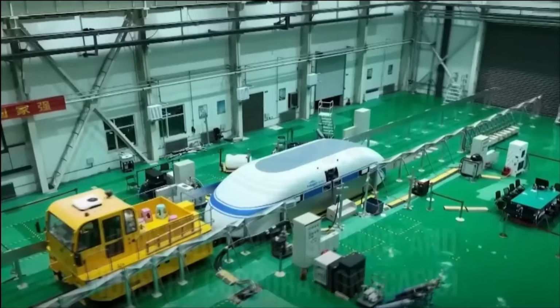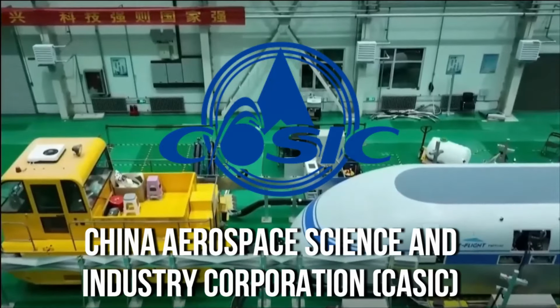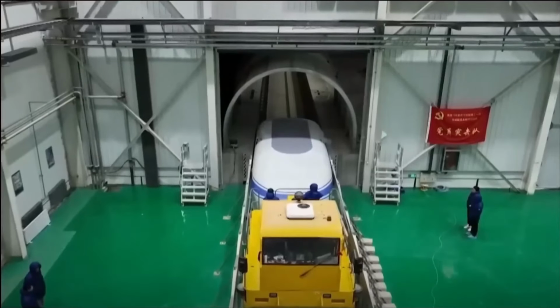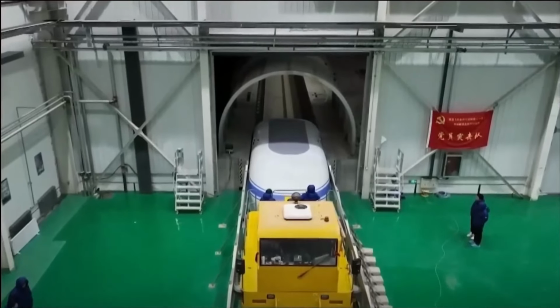China could soon have a train that's as fast as a plane. The China Aerospace Science and Industry Corporation, CASIC, has announced that its new magnetically levitated Maglev train reached over 387 miles per hour during testing. This is the fastest speed ever achieved by a superconducting Maglev train. But does it work? Stay tuned.